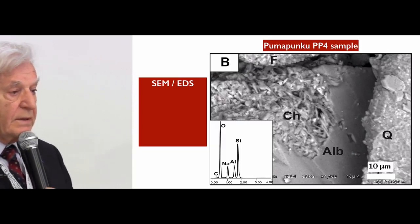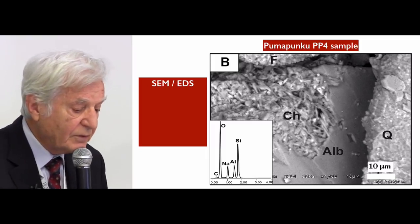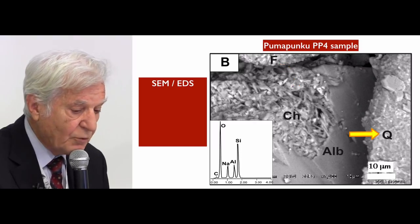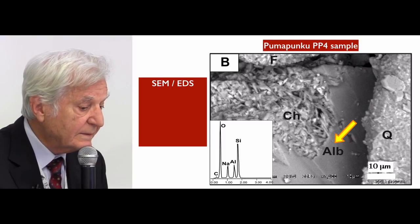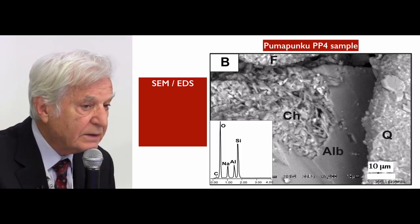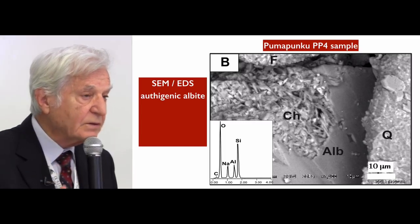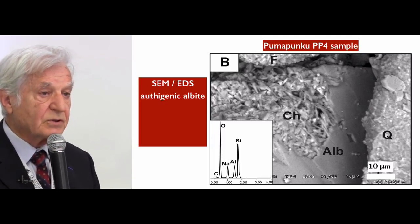So we made the SEM, scanning electron microscopy. We have under the feldspar grain, this is F, quartz grain is Q. We find albite, chlorite. But what we find is a very special albite. It is called by geologists an authigenic albite. That is, it is something that is formed after the consolidation of the stone, of the sandstone.